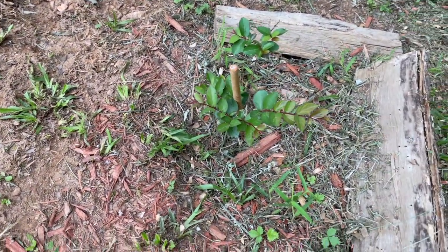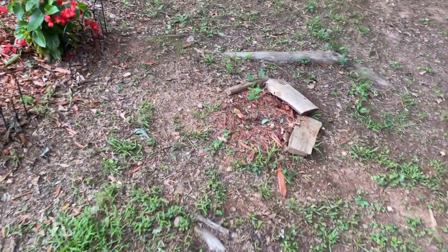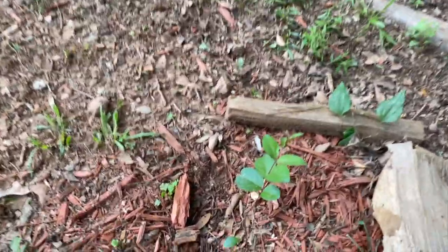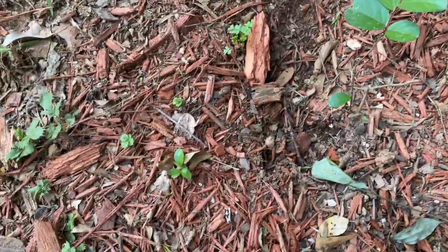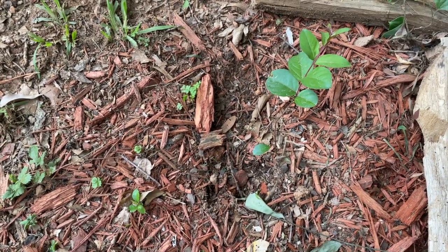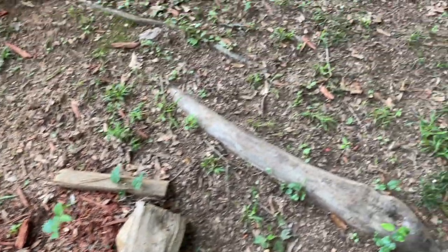Number 4. Hey girl, she's so pretty. I come out and talk to him, y'all. This one doesn't have a lot of leaves. I was worried about this one, but the leaves that are on it look really good. You're gonna do just fine, sweetie. You're gonna get bigger than your sisters. So pretty.